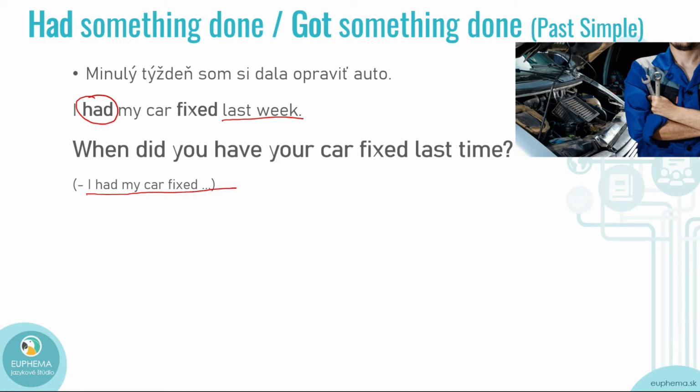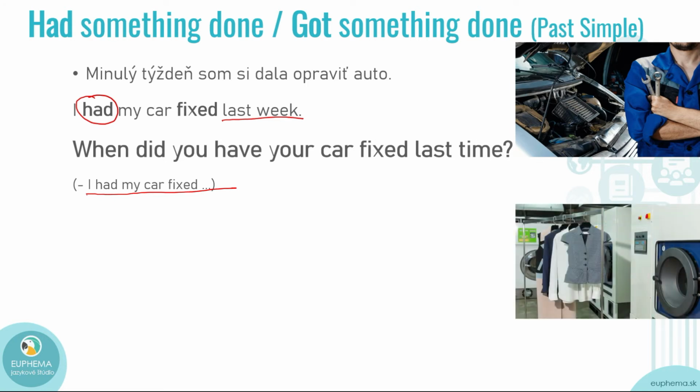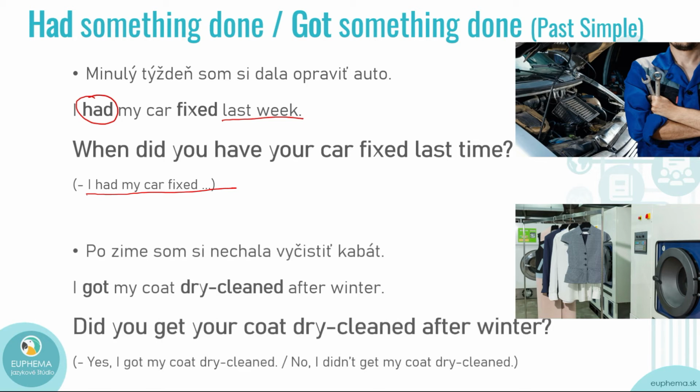Good. And another example. Do you recognize this place? It's the dry cleaners. So I got my coat dry cleaned after winter. Again, we used the past simple form of get, which is got. And I also specified when I got my coat dry cleaned after winter. So the question for you now, did you get your coat dry cleaned after winter? Answer, please. Yes answer or a no answer.